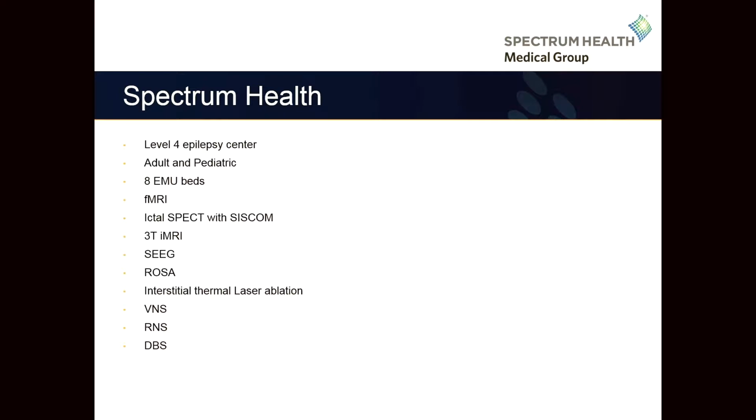We also have interstitial thermal laser ablation capability, and we do VNS, RNS, and DBS, although we have not done any DBS therapies for epilepsy yet. We're still kind of waiting for that technology to be approved by the FDA, hopefully.